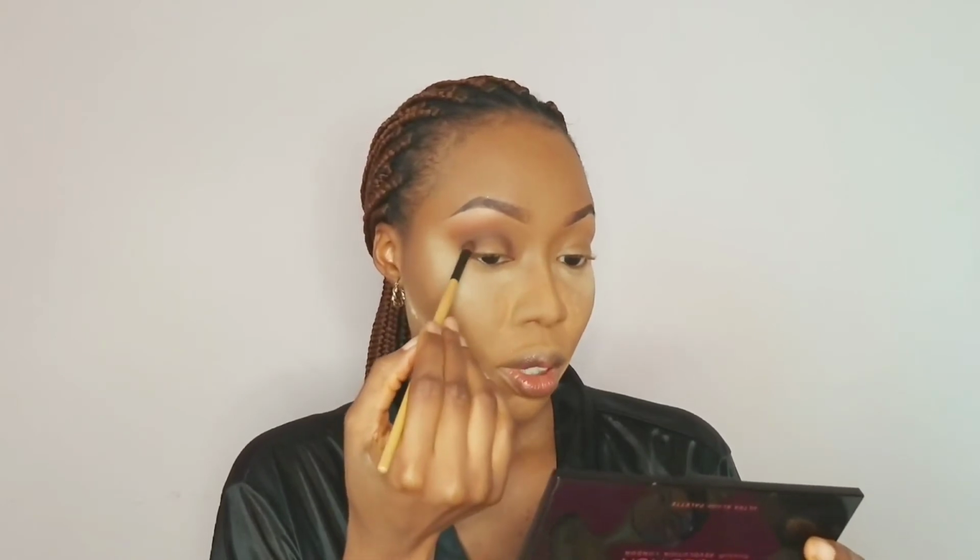And I'm going with a little bit of black. I usually take my black color from my eyebrow definer, so I'm going with a little bit of black just to make that brown a bit darker, just a bit. Yeah, this is what I was going for.